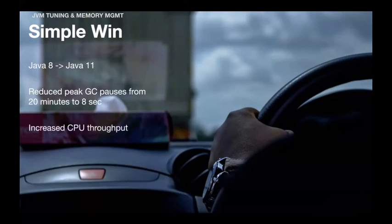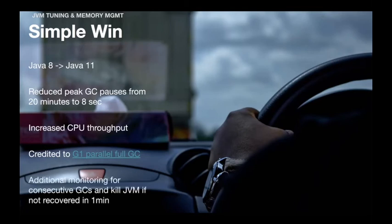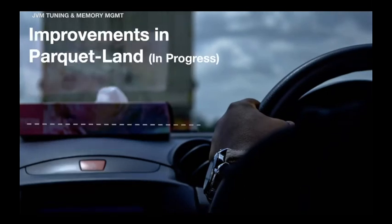This also contributed to much increased CPU throughput. The main credit here goes to the parallelization of the full GC. There's a G1 algorithm that does the parallelization of the full GC, which is I think available from Java 10 onwards. And there's a link there if you're interested in learning more about this. So anybody in the community who's encountering something like that, we would recommend upgrading your JDK.